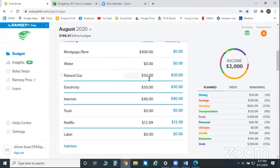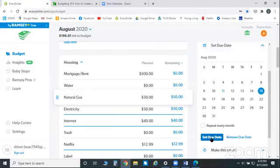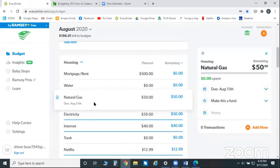And so here you can see for our natural gas payment of $50 this month, it's still $50 remaining. So that means we have not paid our natural gas this month. And I believe what's also nice is, let's say our natural gas was due on the 15th of the month. If you click on that line, you go over here to this box, you can set a due date for when the payment is due. And you can choose to repeat it every month and set a due date, so that way it reminds you when it's due. So you can come to your budget and look up when all of your payments are due. So you're not searching through emails or having to go to websites to look up what date different things are due. It's all kept here on the same page. So that is a nice feature as well.